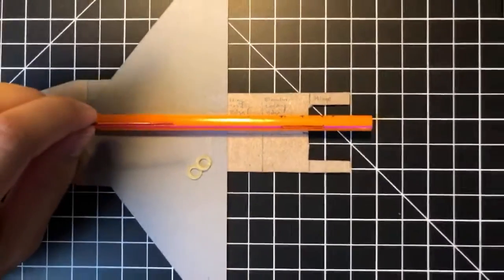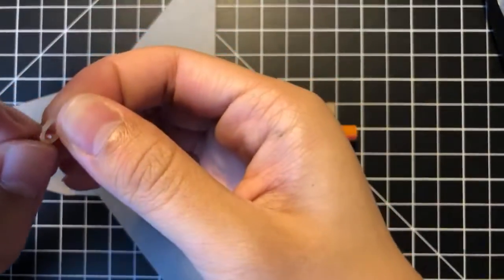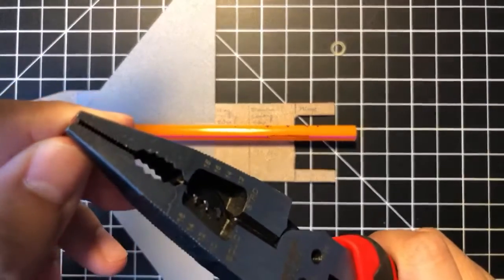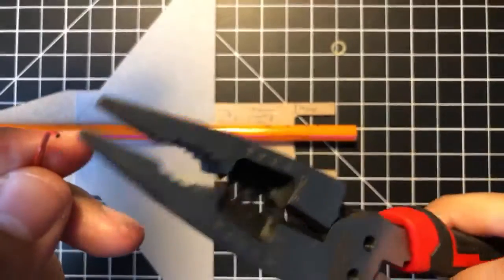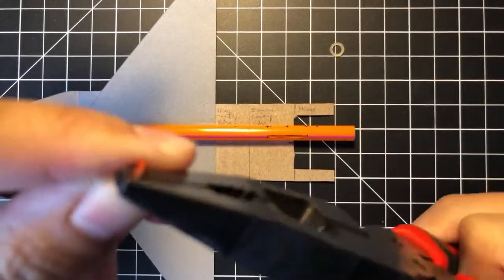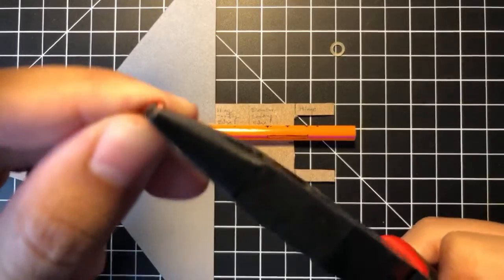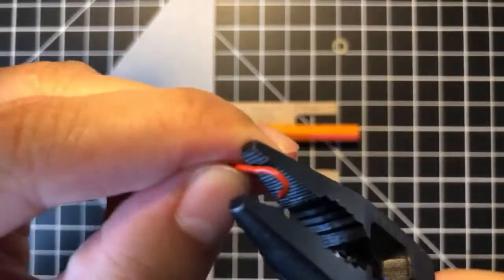All right, zoom out a little bit. I need some room for this. You want to create a tiny loop, just enough to wrap around an elastic band and hold it in place. This is going to require some precision, so bear with me here. You really have to do this really carefully. It's going to be kind of hard because you want to bend a really tight loop. This is tough. This is not easy. I think I broke a plier last time doing this. It's not friendly if you don't have the right tools. You definitely cannot do this with your bare hand.